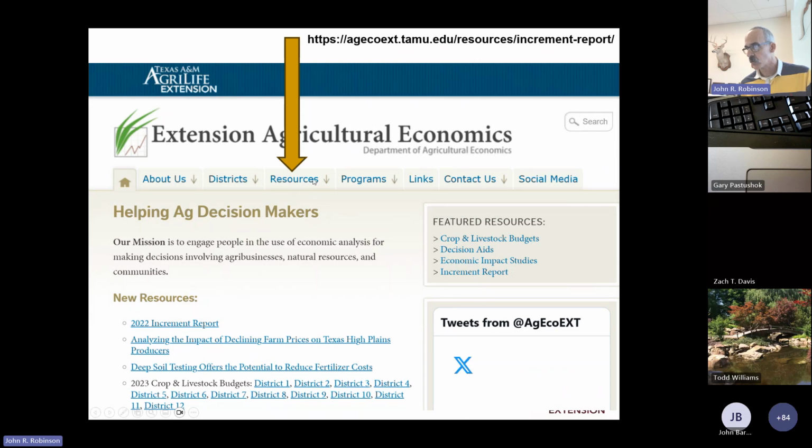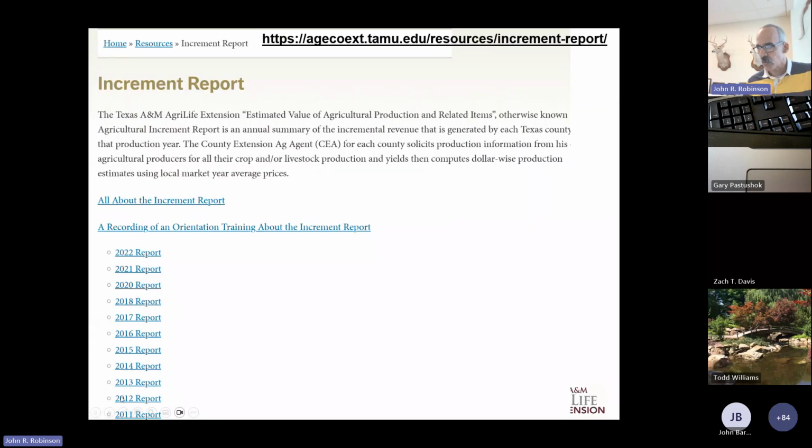If you go to the website, under the resources menu, it's agecoext.edu/resources/increment-report. That's where it lives. There's also a hot link there and a hot link there. So if you can get to AgEco EXT, you can probably find the increment report, and the volumes are situated by year. So next May, the 2023 report is going to be posted at the top of this list. Also, the recording that we're doing right now, in a few days, I hope, is going to be uploaded and posted here. And there's a little one-page discussion where it says all about the increment report. That's a little blurb that I and some of my colleagues put together to help describe it.